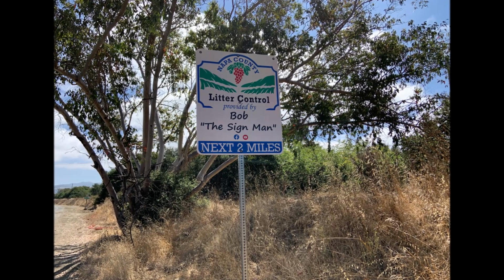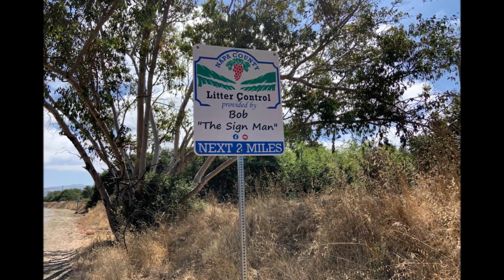All right, there we go. There's the number 2 sign ready to go. All right, there you go. Both signs installed, ready to go, ready to start my trash pickup.